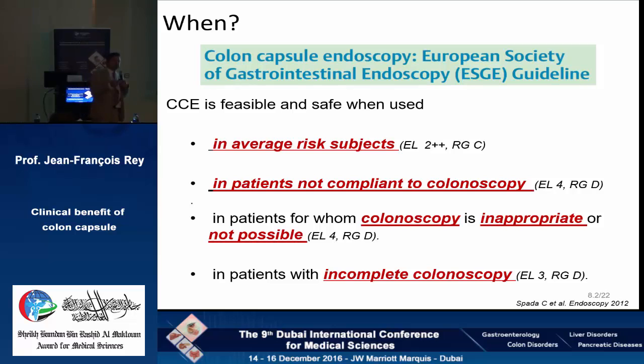So when you explain very nicely, now with conscious sedation, colonoscopy is a very easy and painless examination. With modern preps, like Moviprep, 2 liters of Moviprep is much more acceptable. And you say, when I perform colonoscopy on my patient, I do diagnosis and treatment. Most of the patients, if you take the time to explain the procedure, to explain the concept, that means the patient non-compliance is very, very low. What is important is this, when colonoscopy is inappropriate or not possible.